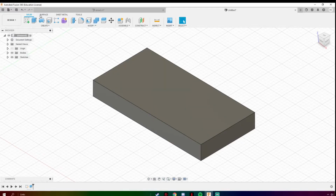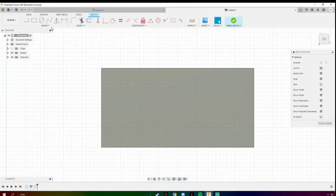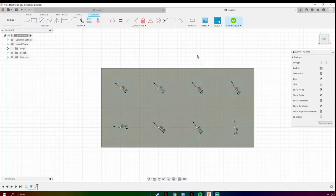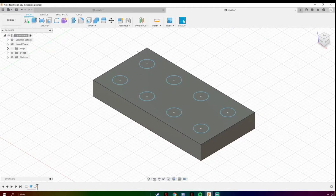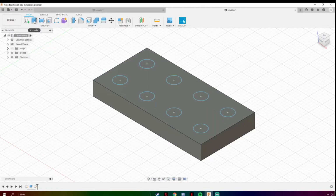After that, we're going to make a hole for the end cell. So we need to sketch and then select the plane. We're going to draw a circle. We select the center of each box, which is this one, and we select the diameter for the hole as 0.4 cm. Okay, after we finish drawing, we select finish sketch, and then we need to make a hole for this circle that we sketched earlier.